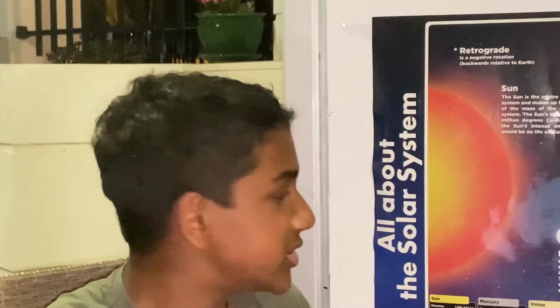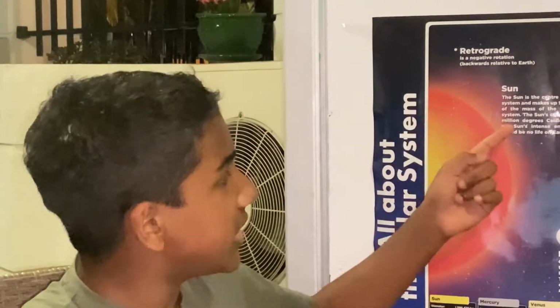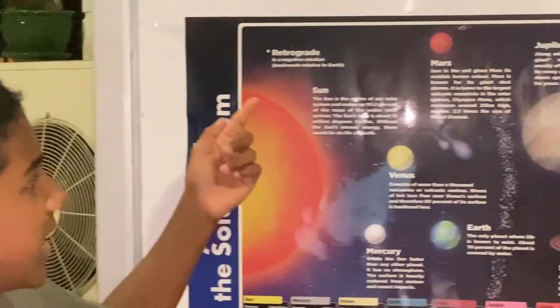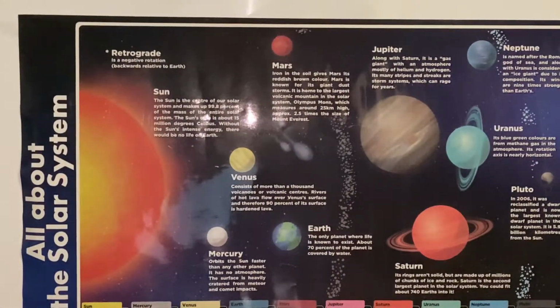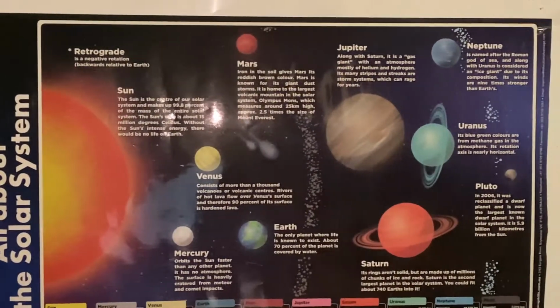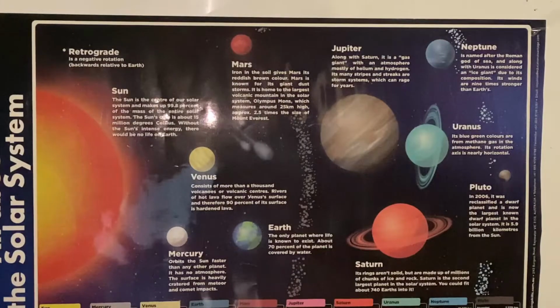First, let's talk about the Sun. The Sun is the center of our solar system and makes up 99.8% of the mass of the entire solar system. The Sun's core is about 15 million degrees Celsius. Without the Sun's intense energy, there would be no life on Earth.